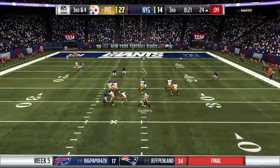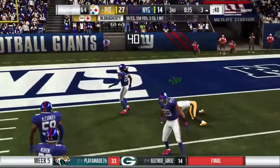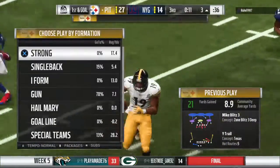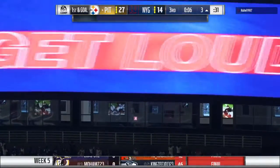He'll look to throw. Open man, Smith-Schuster, it's complete. And they will eventually get him down, but he's inside the 5 all the way to the 3. They're able to convert on 3rd down, and that sets up a 1st and goal.